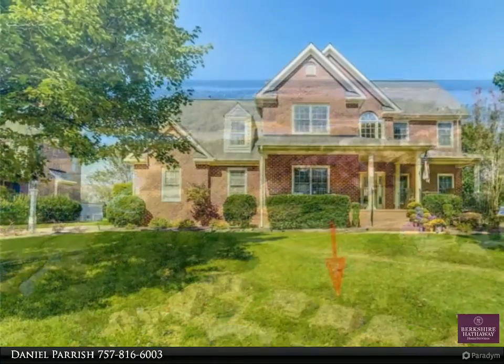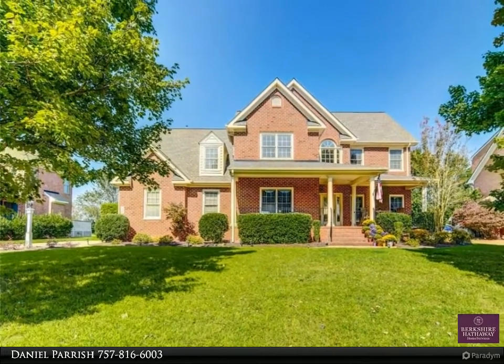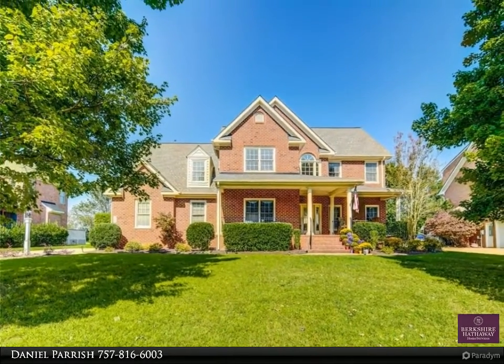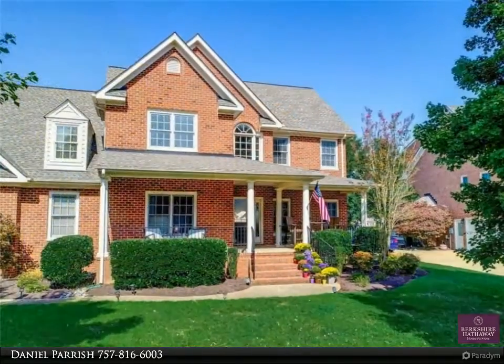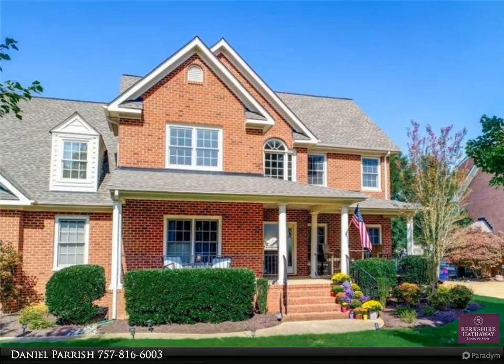Best golf course lot. Iconic neighborhood of the Riverfront. This all brick home built by Sadler Homes offers 5 bedrooms, 3 full baths, and boasts a newly renovated 3,600 square foot floor plan with great views of the golf course.